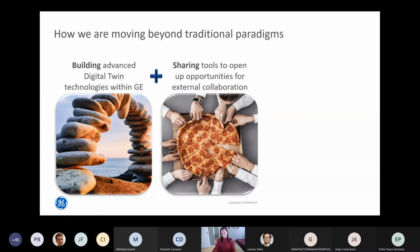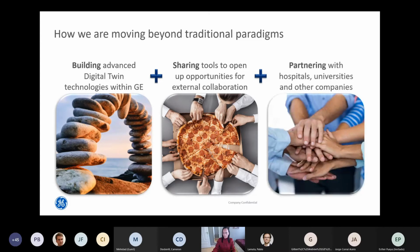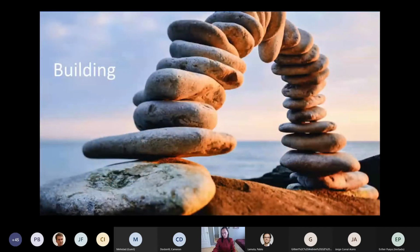We're working towards sharing more tools, and this is to open up the opportunities for external collaboration. And we're also now partnering more actively with hospitals, universities, and other companies so that we can work together to bring more advanced functionality on our systems, which are already available around the world in our large install base. So let's first look at some of the digital twin relevant technologies we've been building internally at GE.